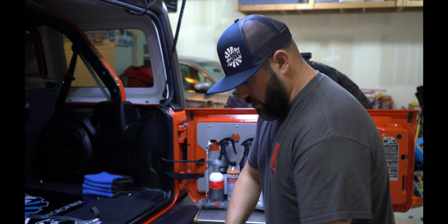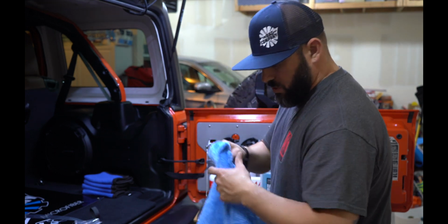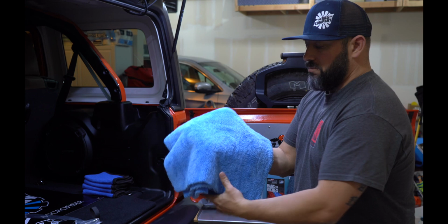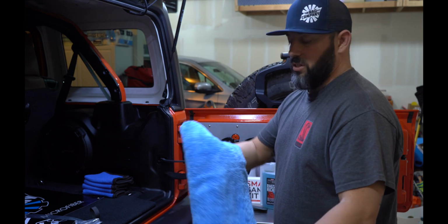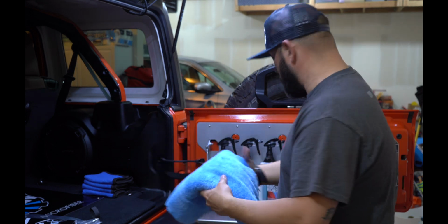More edgeless. I'm not sure exactly which ones these are, but these are edgeless, real soft towels as well. So this would probably be more for polish, paint, quick detailer spray or bead maker, something like that. That's probably how I'll use these.